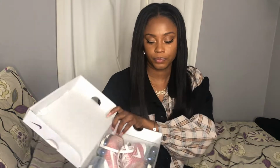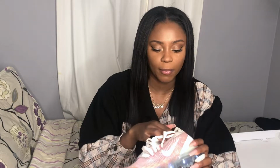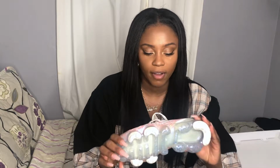So the next shoe I'm going to show are these Flyknit Vapor Maxes. I really like Vapor Maxes in general. I wanted white or black ones, but they didn't have them. And yeah, I seen these and I just had to get them. They give me like yogurt vibes, like frozen yogurt or cotton candy, like the pastels. They're like neon but pastel at the same time.